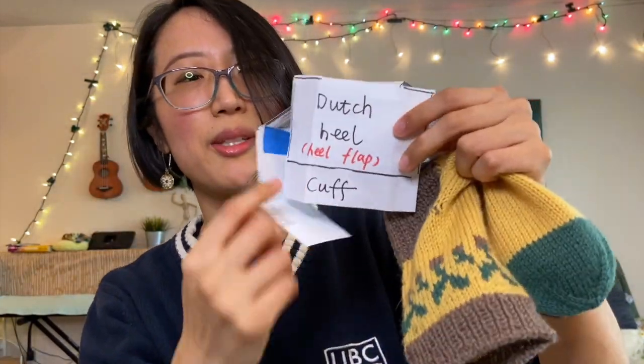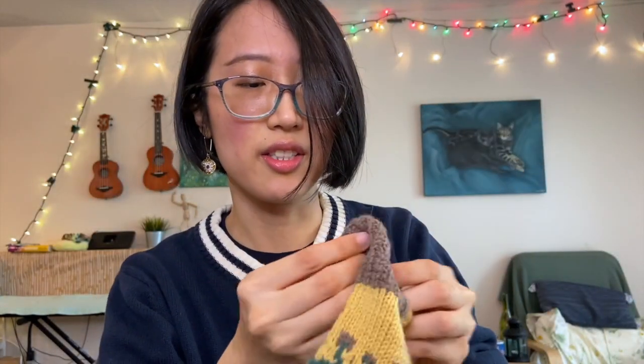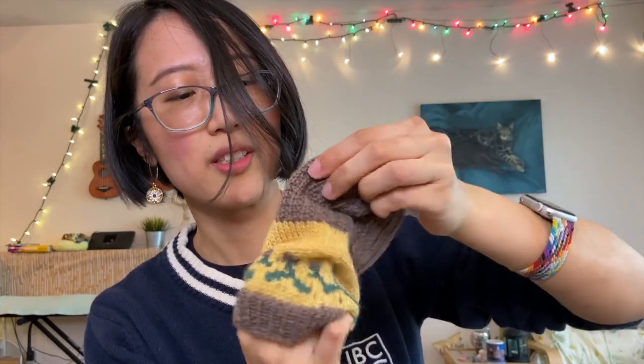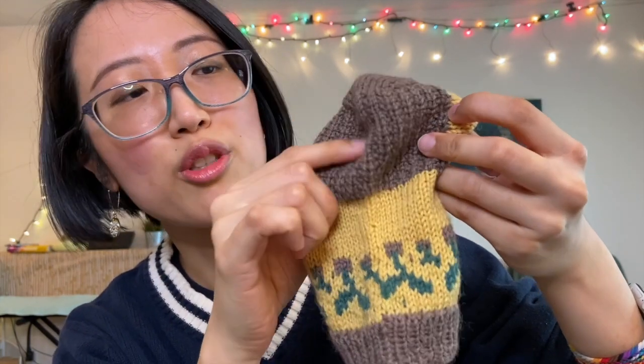And let's talk about the heel construction. So this is made with the Dutch heel. And just to compare with the origami I had, remember, you first have the heel flap and then a smaller heel turn, and you can see that exactly here. So this brown part is the heel flap and the heel turn, and this part with the structure knitting.